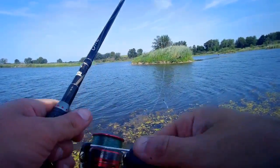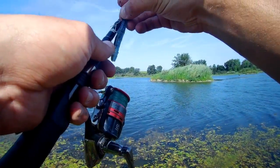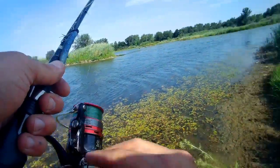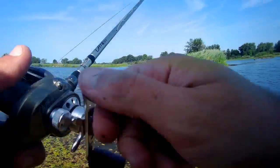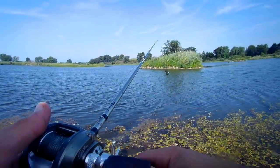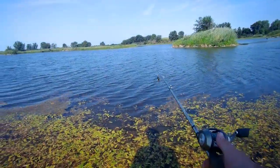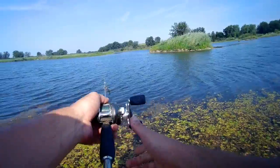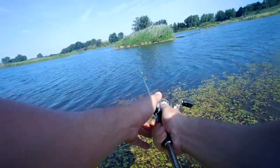See if I can't hit that little island out there. Maybe there's one sitting right up off of it, waiting for food to blow in. Try to drop this jig right in his face. Again, sorry for the bad audio, it's pretty windy out here, so I'm not real sure how it's going to sound. But oh, not quite.